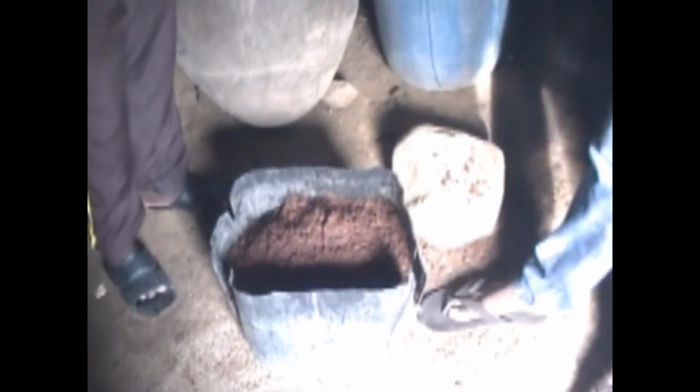And this is the millet. You see, the millet that was dried outside has been ground, mixed with water, boiled in the pot, now pressed and kept here for fermentation. No, this one is a different one. They will still boil it before leaving it to ferment. Oh, okay. Yes.